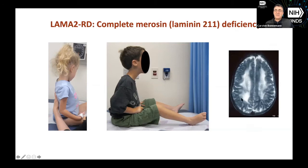Just for the medical aficionados here on the call, you can see this is the white matter abnormality that we see in the brain of these children, but it's not a breakdown of white matter, it's an increased water content of white matter, so it's a bit more loosely packed. It doesn't seem to be impairing the function of the white matter very much.